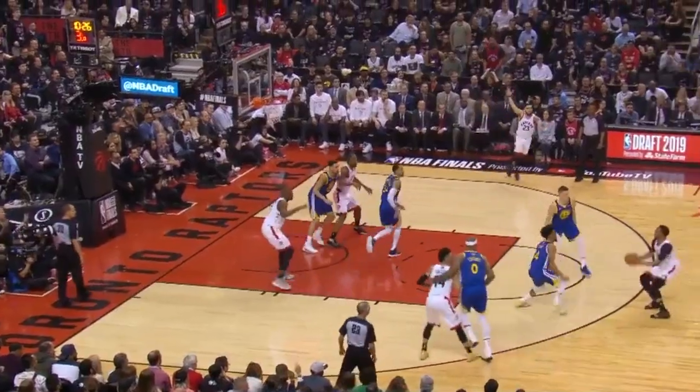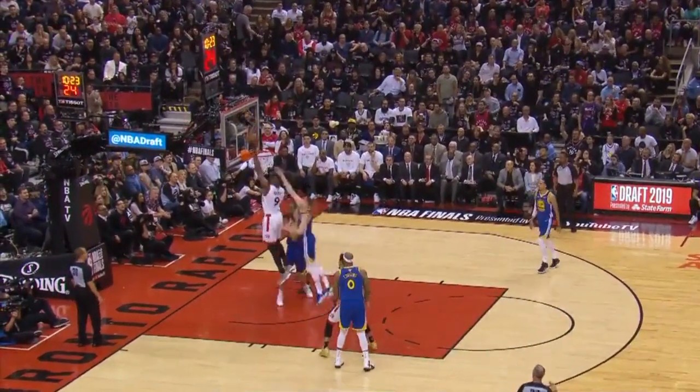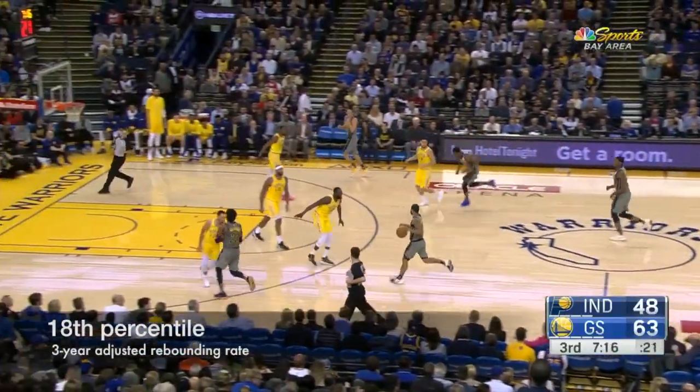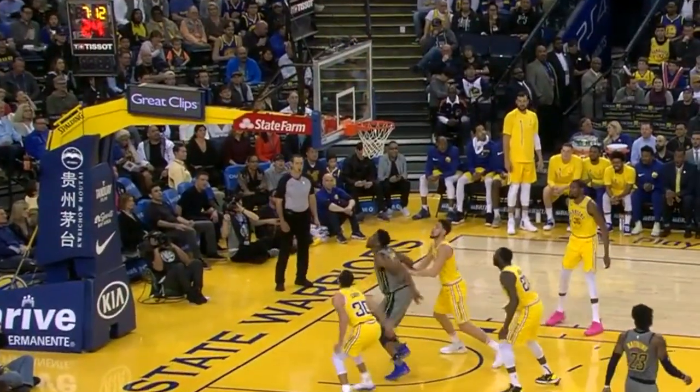He doesn't add much value on the glass either, almost never snaring contested rebounds or winning position battles, and as a result he's in the 25th percentile in defensive rebounding rate among shooting guards and near the bottom of the league in more complex rebounding stats.